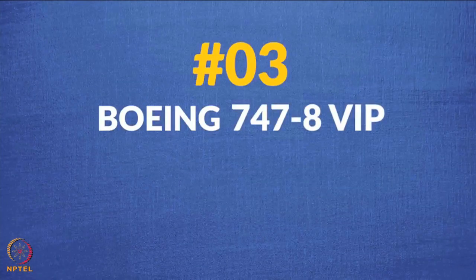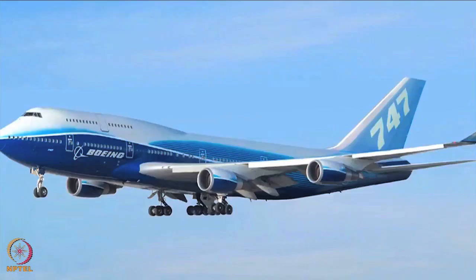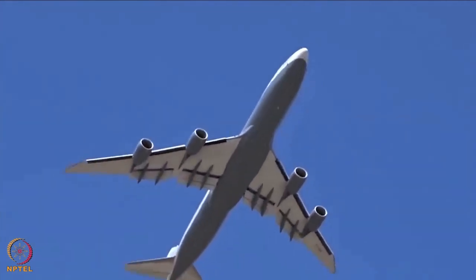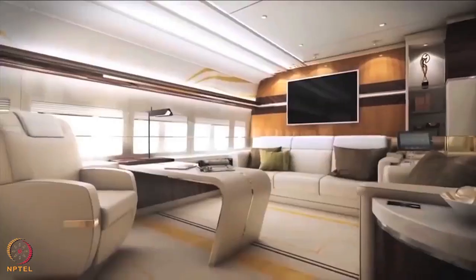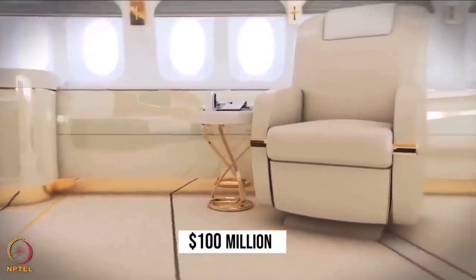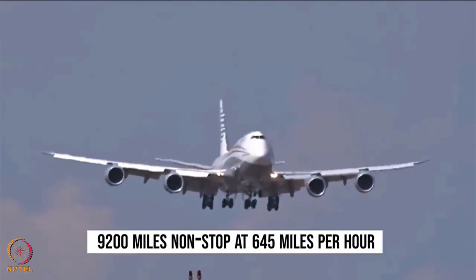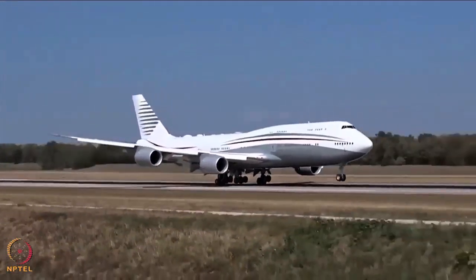Number 3. The Boeing 747-8 VIP. Over $367 million. The 747 is probably the most famous commercial airliner in the world. But for those able to afford it, Boeing also offers a private version of the jet. Costing $367 million for the base model, one recent and confidential client is said to have spent another $100 million to upgrade the interior. Powered by four General Electric GEnx engines, it can fly 9,200 miles non-stop at 645 miles an hour and can be customized into virtually any configuration a client would want.